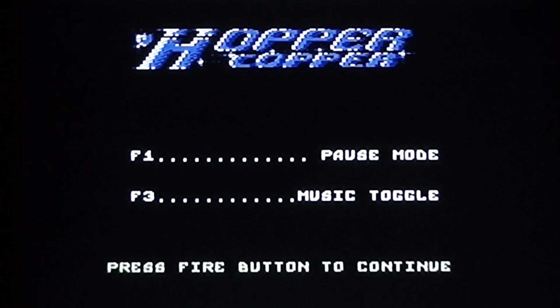So the game is loaded, and as you can see we've got a fairly sparse title screen. It's got the Hopper Copper logo at the top, a couple of game options which are just in-game options, not actually choices before you start the game. And obviously it says press fire button to continue, which is actually the fire button to start.